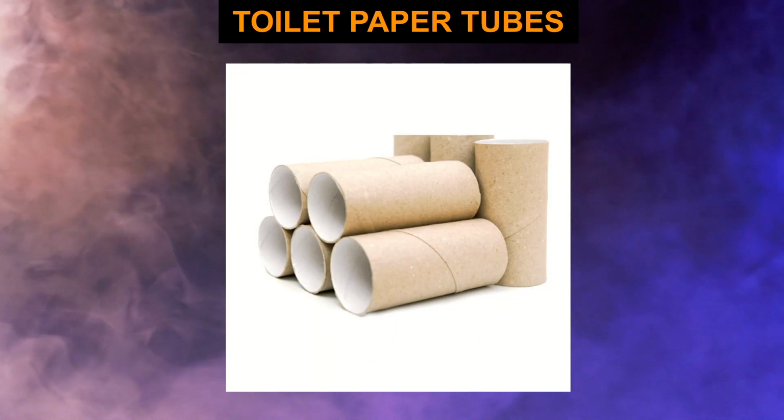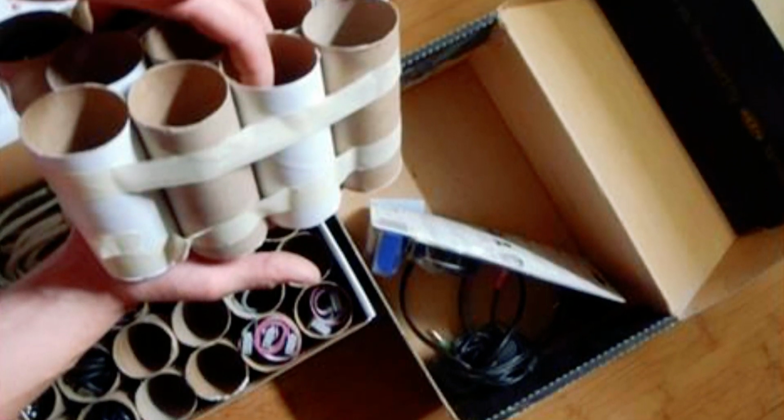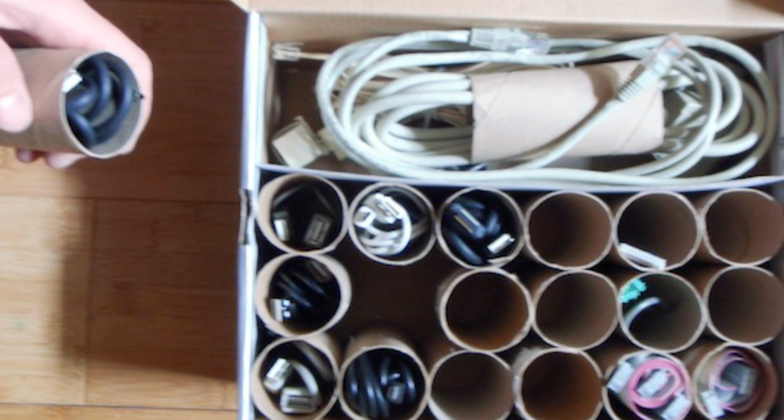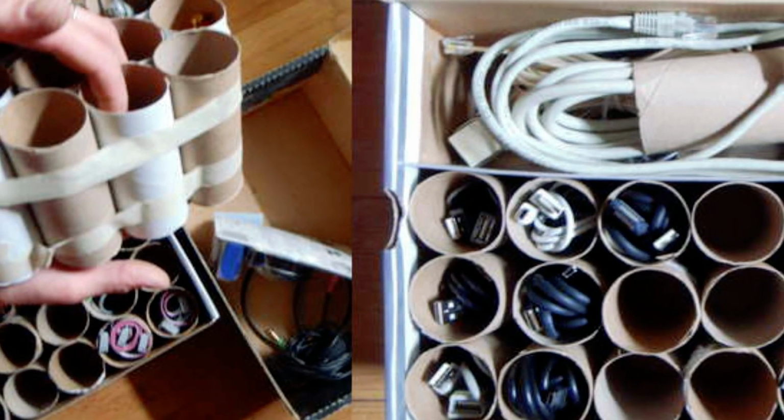Number 15. Toilet paper tubes. They may look simple, but these things have a plethora of great uses. For example, messy cords in items like pens are a common sight in storage boxes. If you're sick and tired of this mess, you can always make your life better with toilet paper tubes. Keep your items organized and tangle-free with these things that you often see as trash.